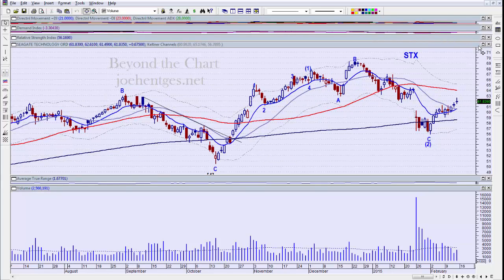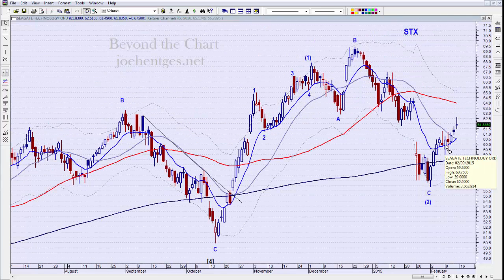Let me go back for a minute. We got in on the 9th, which would have been this day. So we got in right up in here somewhere, I believe. So actually the last 4 days have been pretty decent. It's moving in the right direction.